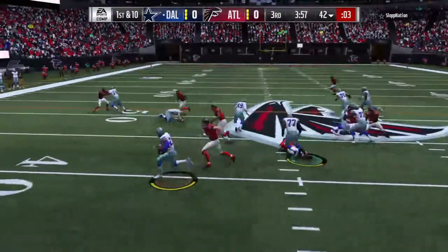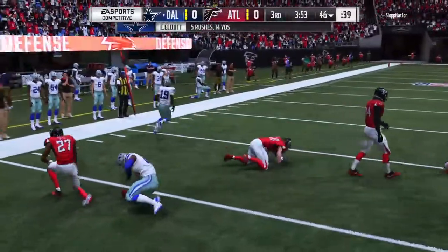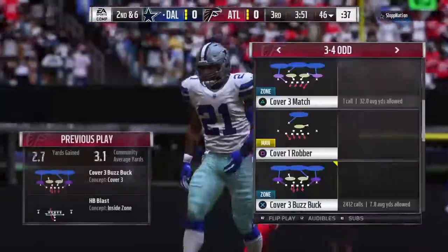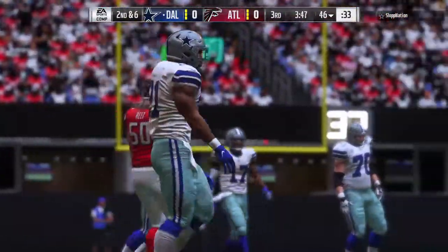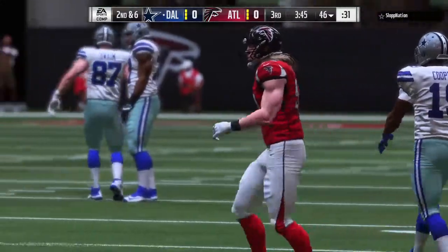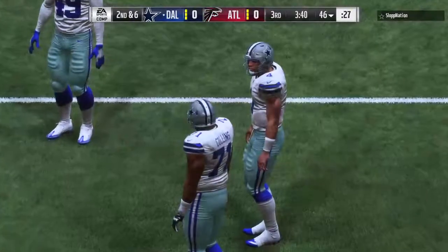The give is to Elliott. And he'll take this for about 4 up to the 46-yard line. Tough first half for him, unable to put up the numbers he's used to producing. But with a guy like him, you and I both know it just takes a couple of explosive touches for him to make an impact on this game and on the stat sheet as well.